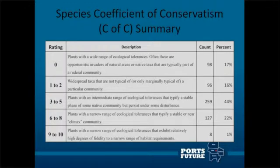A rating of a 1 to 2, again, these are generalized species. 3 to 5, intermediate quality. 6 to 8, quite high quality habitats, and 9 to 10 in only the highest quality habitats. And those would be species with a very narrow range of ecological tolerances.